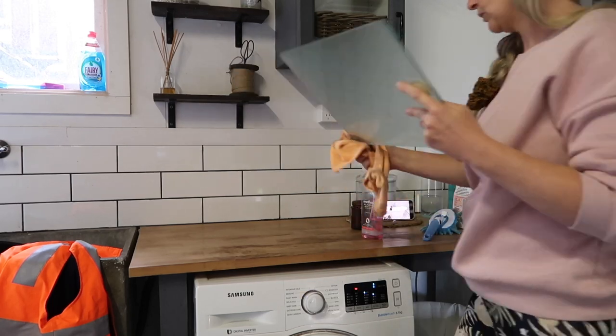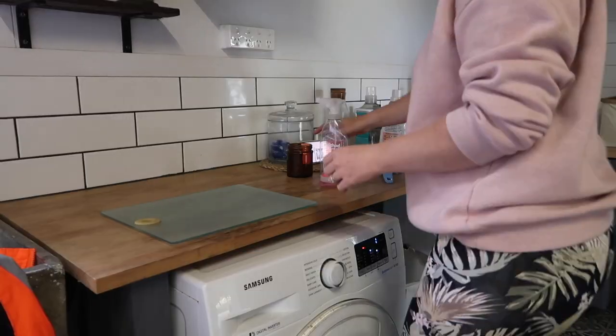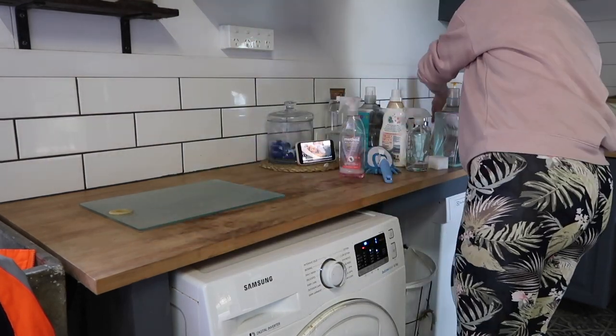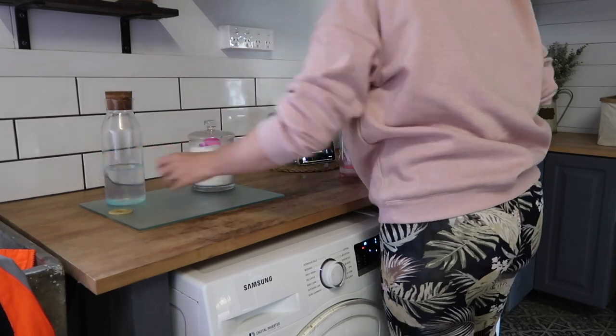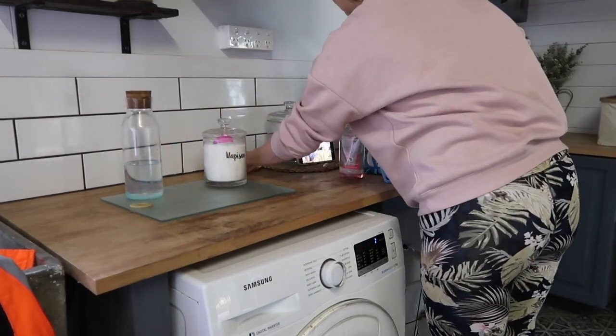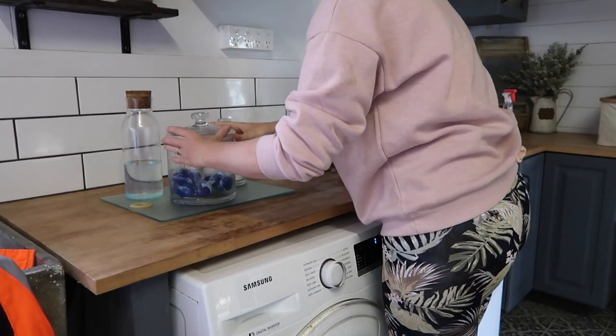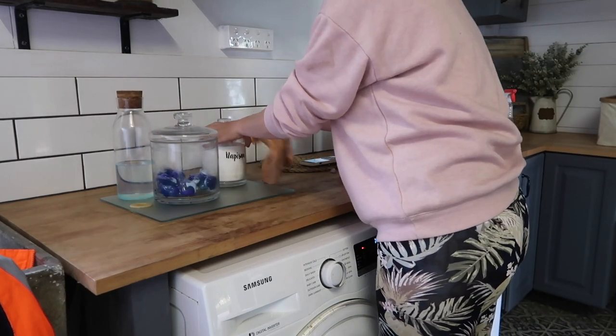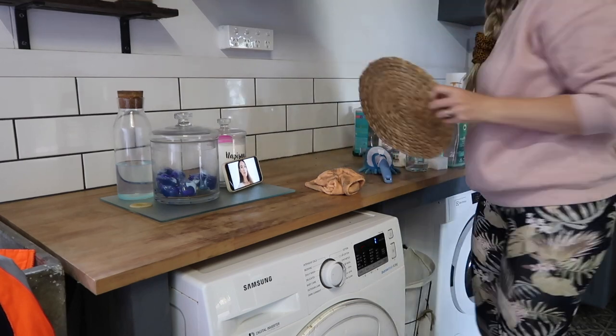And if you have been going by the timing on the washing machine, I was in and out of doing this job all day. I was stopping and chatting to people as well, so I didn't keep on cleaning today whilst I was talking. So that is why the washing machine is kind of looking like it is going super quick today.